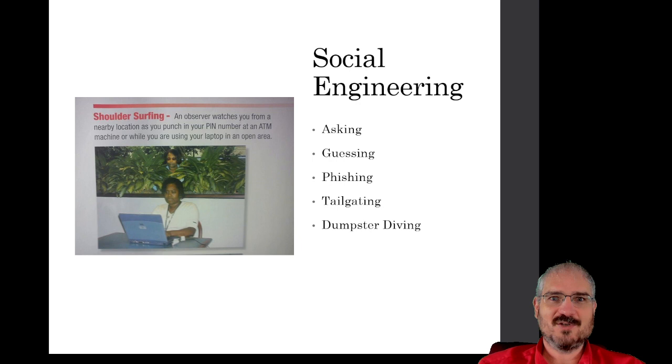Another process we can use is just guessing, right? Once again, people don't pick passwords randomly the vast majority of the time. So if we know someone, we might be able to just guess their password. And there was an instance when I was young where I was over at a friend's house having a sleepover. I was probably 14 or so.